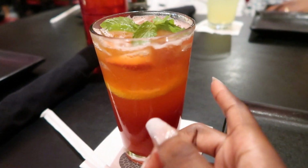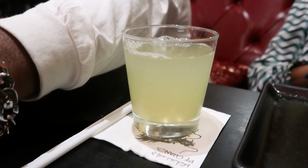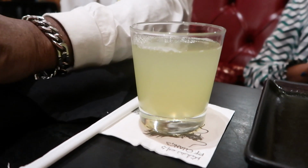My drink, I got the strawberry citrus, and this is my dad's drink right here. I don't know what drink he got, I forgot, but yeah. And then this is the drink my mom got, which is just pineapple lemonade.